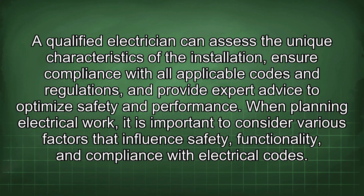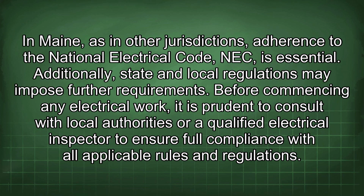When planning electrical work, it is important to consider various factors that influence safety, functionality, and compliance with electrical codes. In Maine, as in other jurisdictions, adherence to the National Electrical Code (NEC) is essential. Additionally, state and local regulations may impose further requirements. Before commencing any electrical work, it is prudent to consult with local authorities or a qualified electrical inspector to ensure full compliance with all applicable rules and regulations.